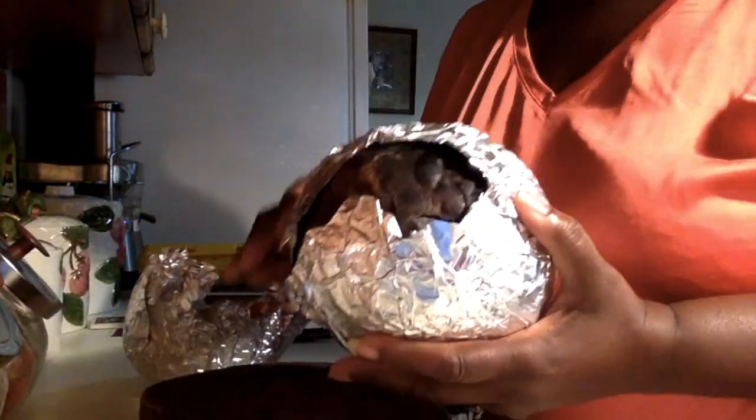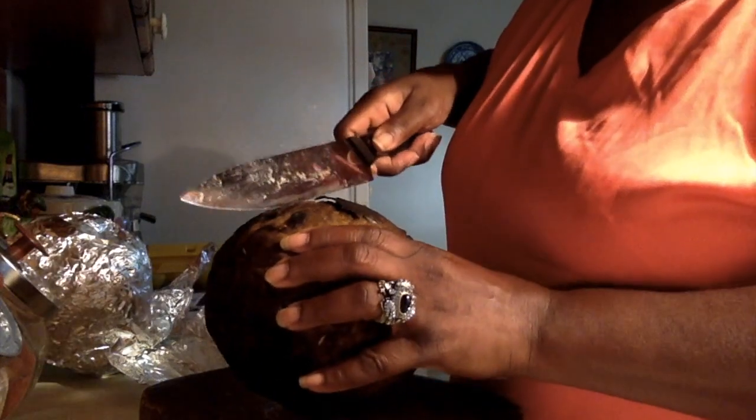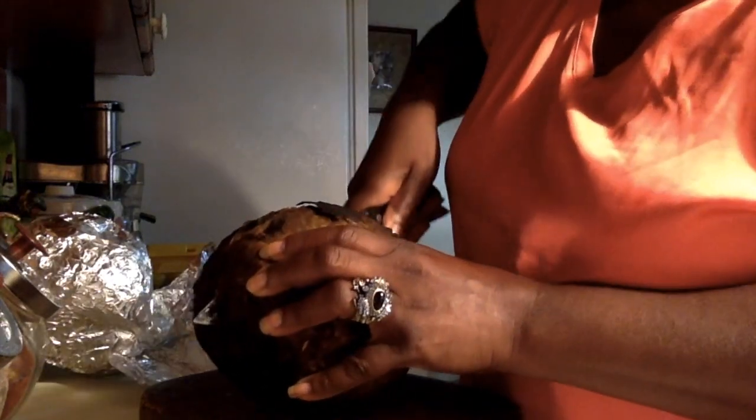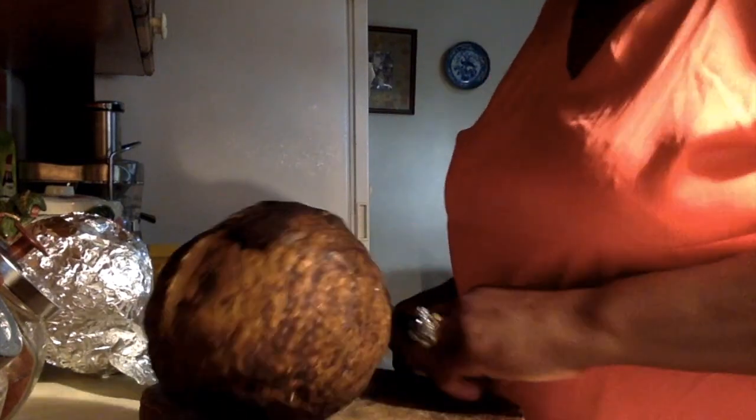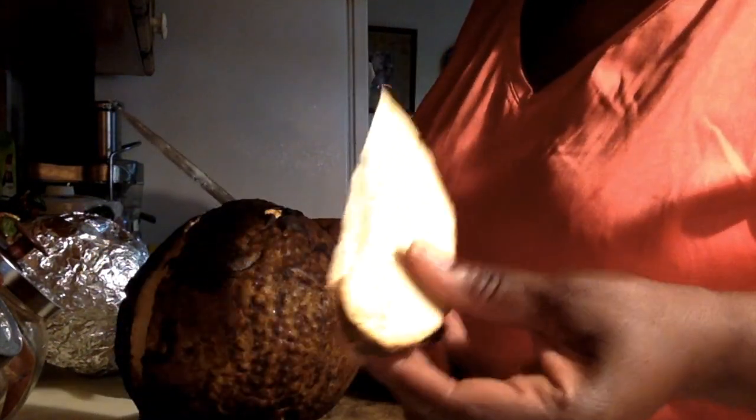Alright, so good morning. Yesterday you saw I bought some breadfruit, and after it cooled down, I put it in the fridge and wrapped it up. And so now I'm going to show you why it got its name. Okay? I'm going to cut a slice and show you. That's what it looks like on the inside. And you can do all kinds of things with it, but it tastes like bread.